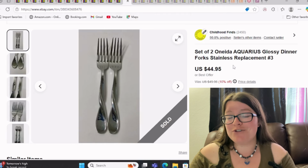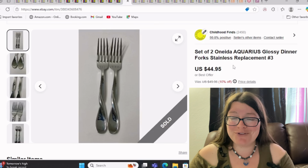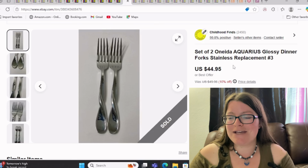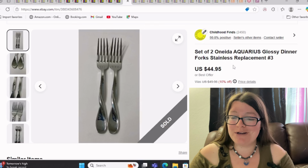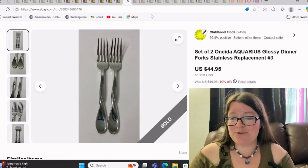This is the flatware that I've talked about that my partner has been polishing for me, and it's definitely worth it because it's selling for over $20 a fork. That's worth it. And this is a set of 2 Oneida Aquarius glossy dinner forks, and this one sold for $44.95. The profit is $35.63.